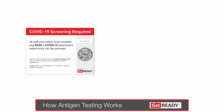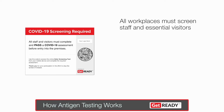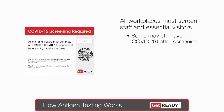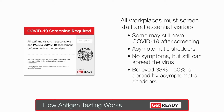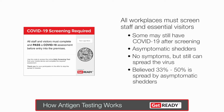Here's the quick story. It is legislated that all workplaces must screen their staff and any essential visitor. They must keep those records to share with public health as requested if there is a risk of a COVID exposure. However, some people who pass the daily screening assessment may still have COVID. They are referred to as asymptomatic shedders. People that don't have any signs and symptoms but are still contagious and can spread the COVID-19 virus. It is believed that approximately 33 to 50% of all cases are spread by asymptomatic shedders.